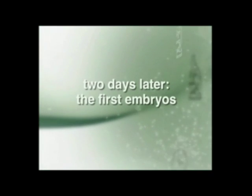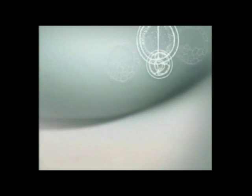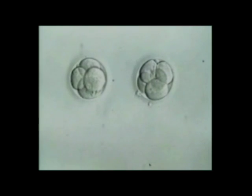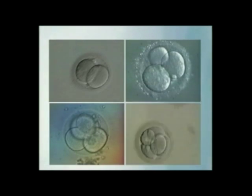2 days later, first embryos. The fertilized oocytes then initiate the first phase of cell division. As with people, no 2 embryos are alike. Each embryo has its own characteristics, and at this stage it may be divided into 2, 3, 4 or 5 cells. Furthermore, each embryo offers a different appearance, even within the same cycle.